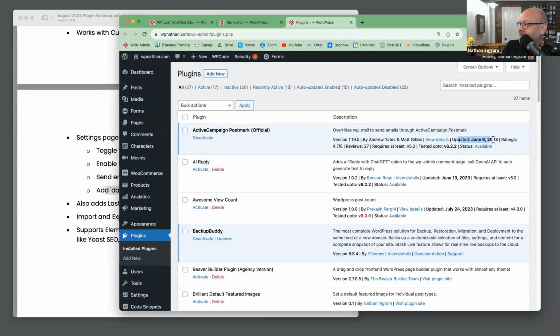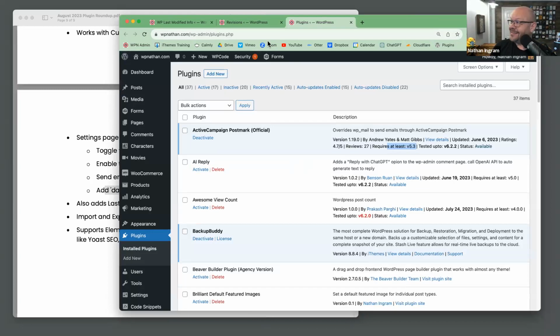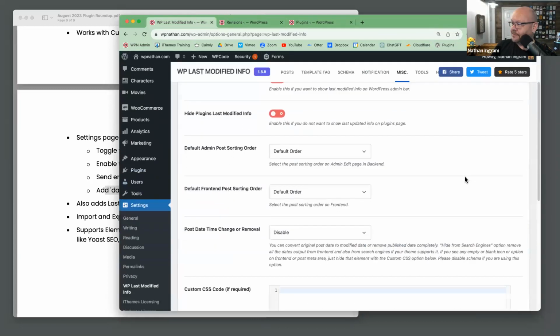And look at the other things. Look, it adds how many ratings it's got, how many reviews, the minimum version of WordPress, or the minimum, I guess that's PHP version. Is it available or not available? It gives me a link directly to the plugin page here. That's pretty darn cool. So that's there, and you can turn that off if you want.